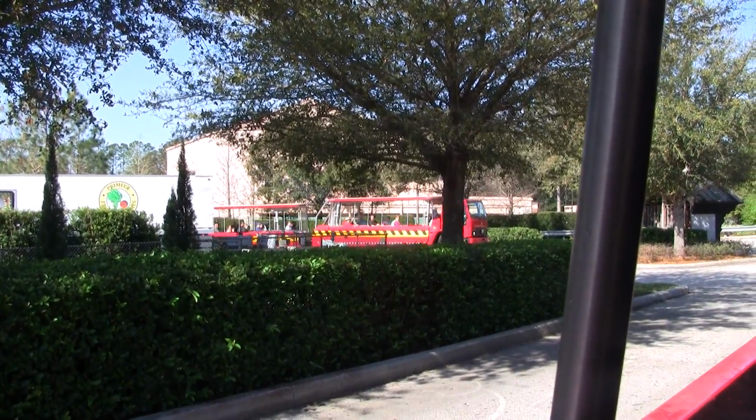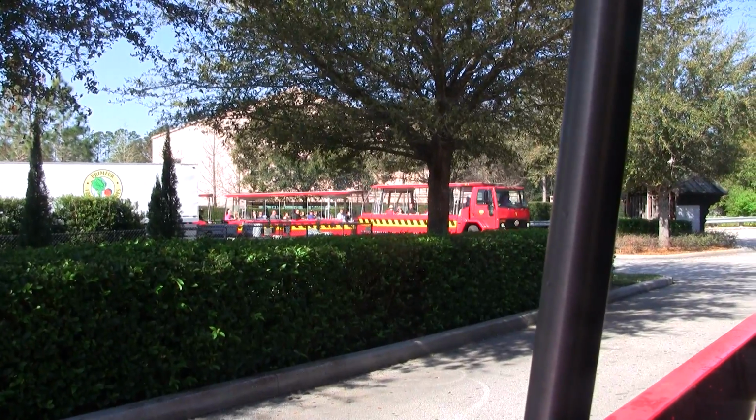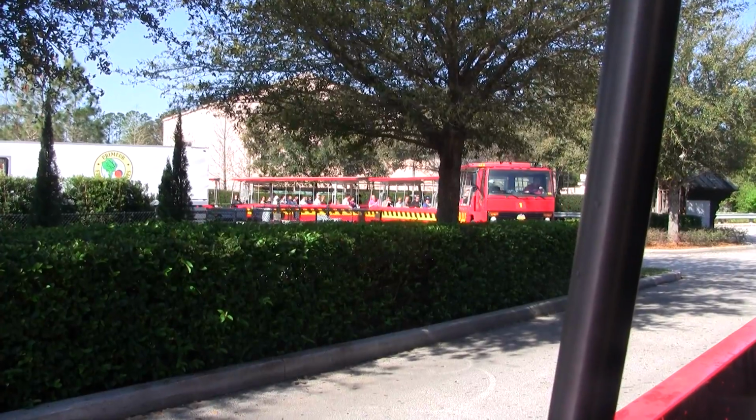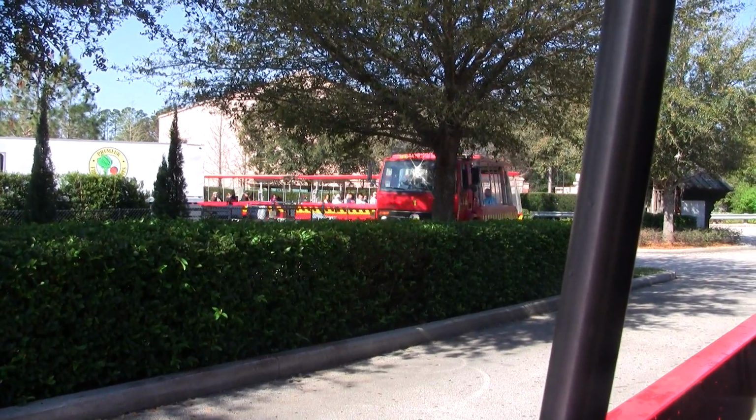Things are always changing on Backlot, folks, so make sure you keep your eyes open for props and things like the Lone Ranger, as well as costumes from movies like The Great and Powerful. With that being said, sit back, relax. Driver, we're all clear.